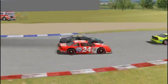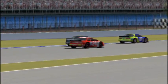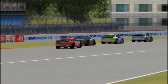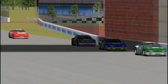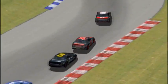To let everyone go by. And here's Lev Vladimirovich Polzin in the Toljati, not being very nice to Brandon Leroux, I should point out. But the Toljati guys have really been having a pretty strong week. Usually we see Toljatis smoking on the side of the track.